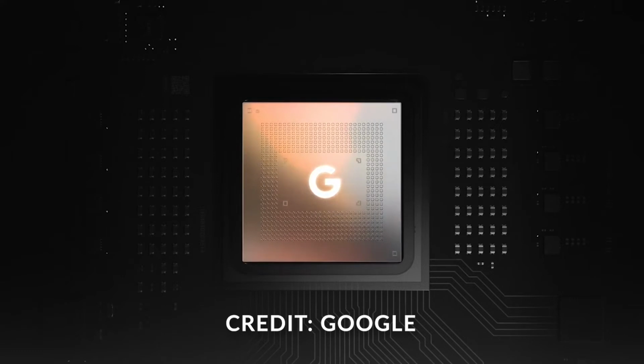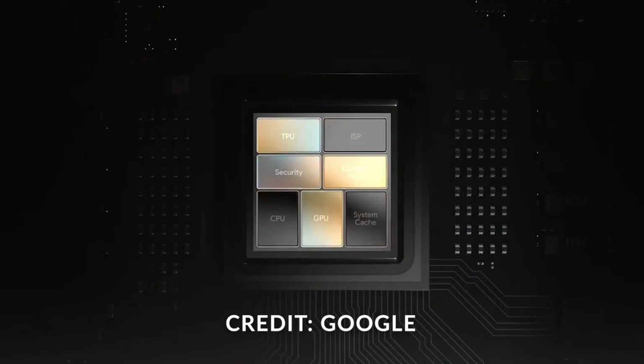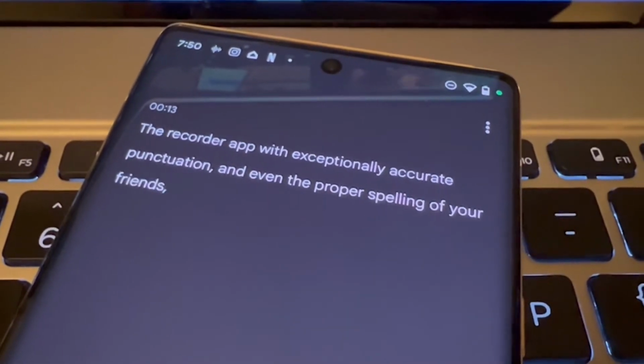The Pixel 6 can do all of these wonderful things that previous Pixels can't, thanks to a new chip that was designed by Google and optimized for Pixel. The chip is called the Google Tensor, and it's 80% faster than the chip that came on the Pixel 5, so you can do things like live transcriptions in the Recorder app with exceptionally accurate punctuation and even the proper spelling of your friends' names.